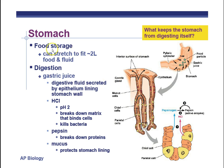So let's talk about the stomach a little bit. It can fit about 2 liters worth of food and fluid. Imagine a 2-liter bottle. That's about how big it can get. Some champion eaters in contests will overeat to stretch this out a little bit more so they can fit more food in their stomach.